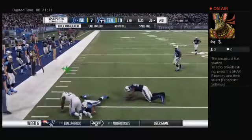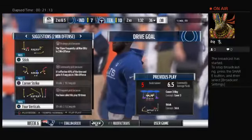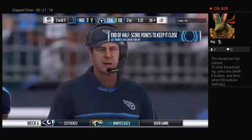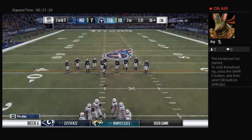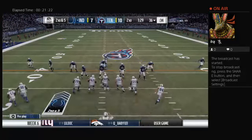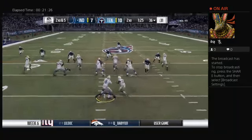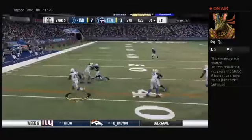A dump down to Turbin. 5 yards on the pickup, and that'll bring up 2nd down. So many times you hear today's NFL described as a space game. Get your best players into space with the football in their hands. That's why sometimes you just swing it out to your runner, get him out in the flat, and let him have a chance to make people miss in open field.